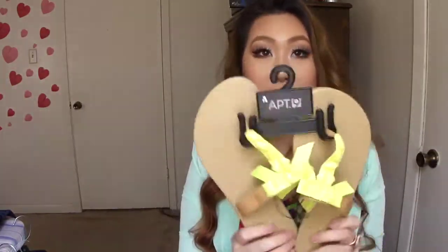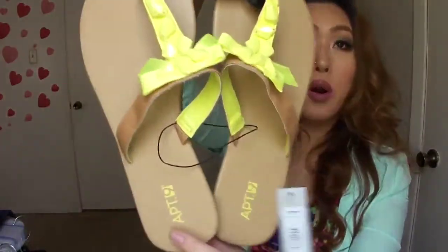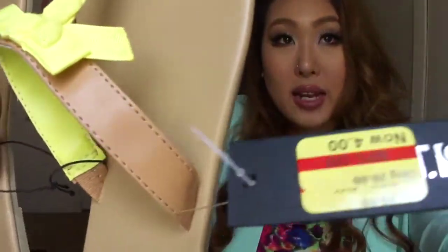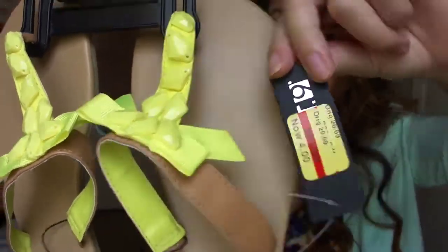And next one is flip-flops. I thought it was really cute because it has neon yellow details on the ribbon, embellished. It's from Apartment 9. This was originally $20, but it was 80% off, and I got it for $4, which is awesome. Whenever you want to run around and do errands and things like that and don't want to wear heels, this is something that you can wear, and it's a must.